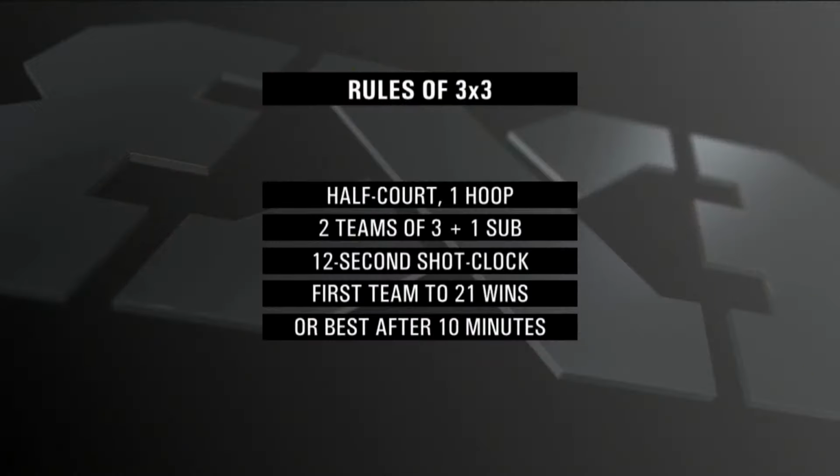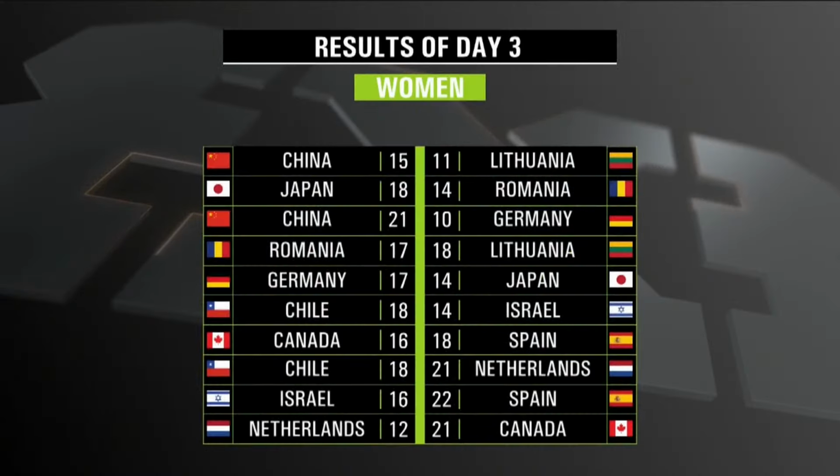A 10-minute sprint indeed. The first to 21 wins, or the team that has the most points after 10 minutes expires. It's a marathon out here in Antwerp. 6 days of action here for this 7th edition of the World Cup, and you are well familiar with the rules, and you'll get a chance to see them in action here in just a bit. But here's what yesterday's action looked like, and it was action-packed, let me tell you.